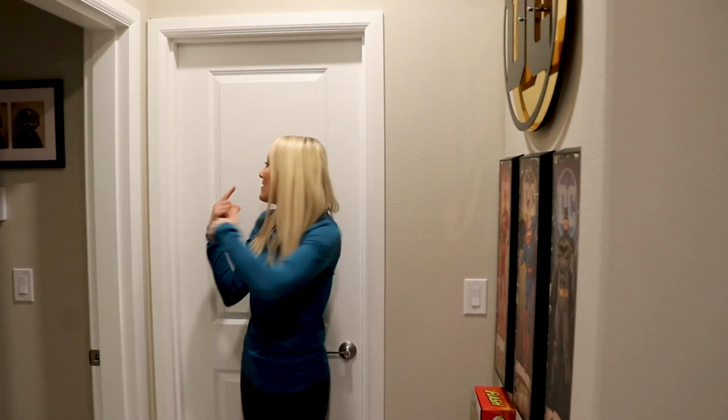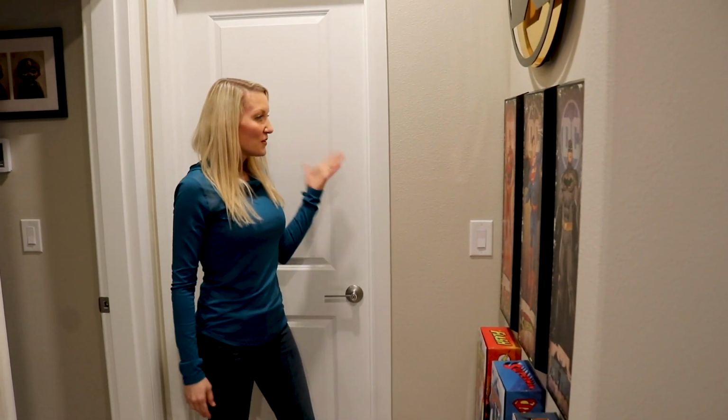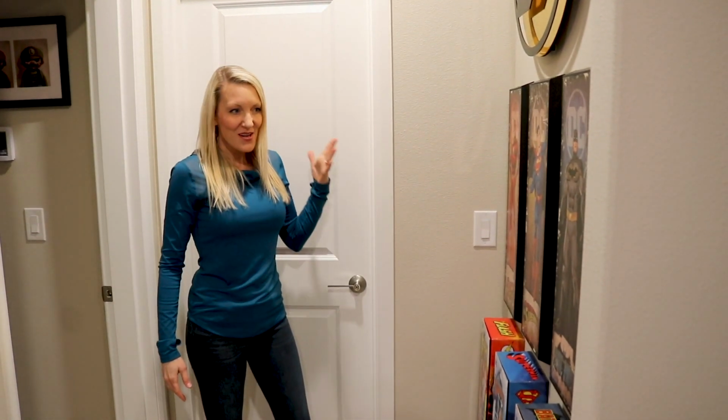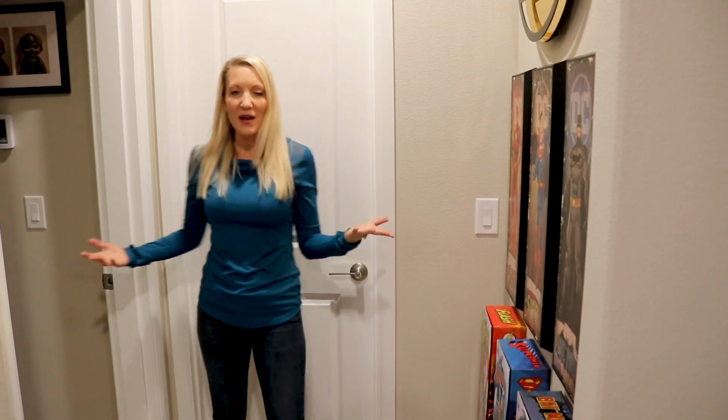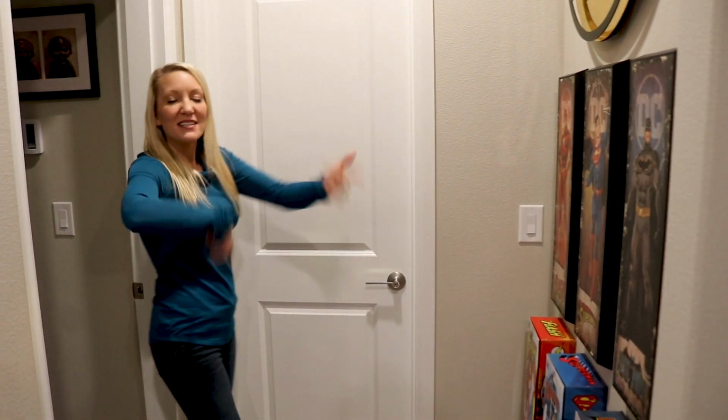Alright, so right here is the bathroom. In here, my husband uses this as a 3D printing area. So it's 3D printing and bathroom. You could do that at the same time. It's kind of weird. But anyways, let's come this way, moving on to my husband's office. Oh, let's check it out. Come on.